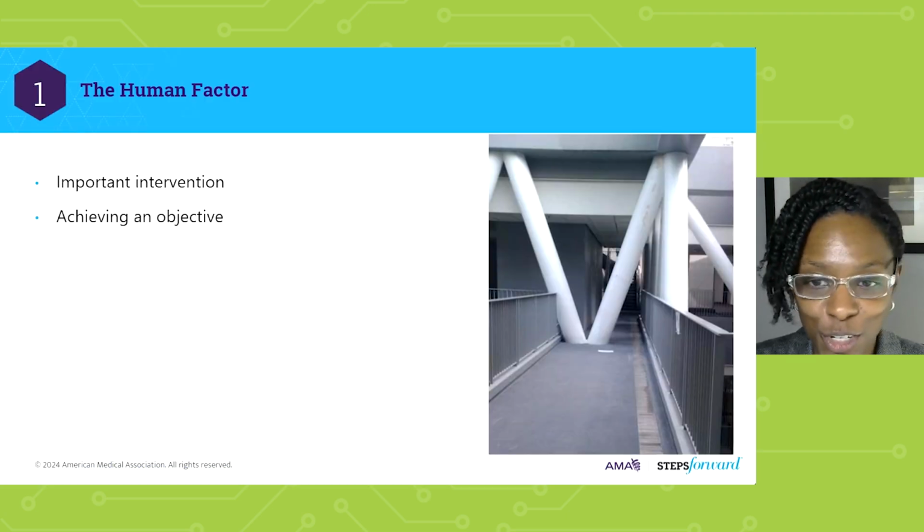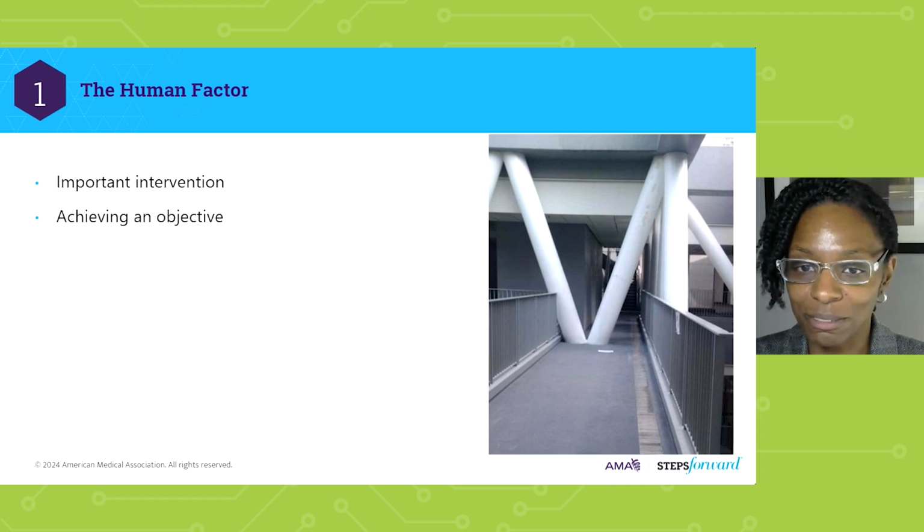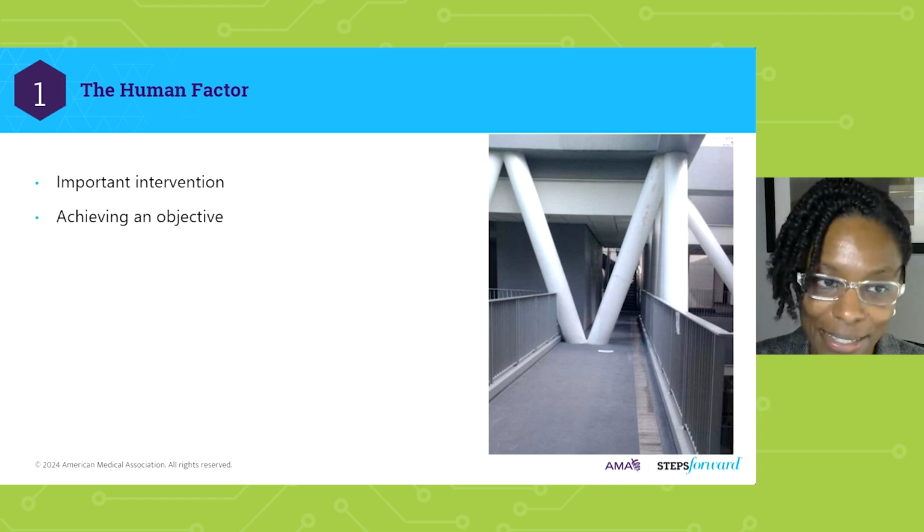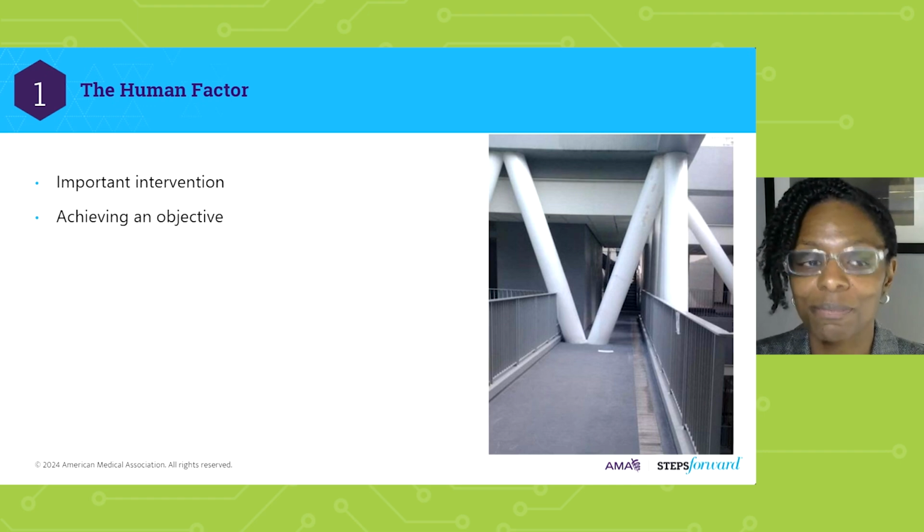The picture on your right, I think it's on your right as well, is actually of structural beams. It is in a building. It's holding the building up. Important intervention? Yes. Achieving an objective? Yes. Any other thoughts?